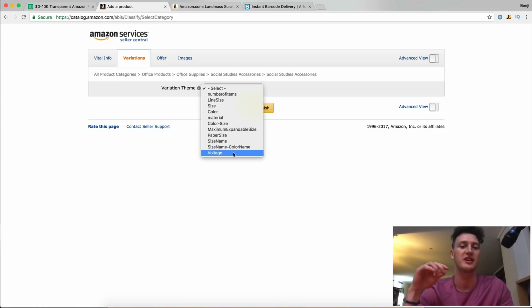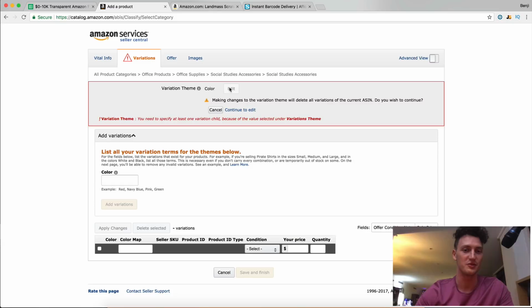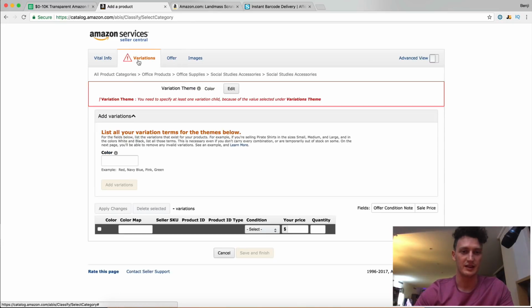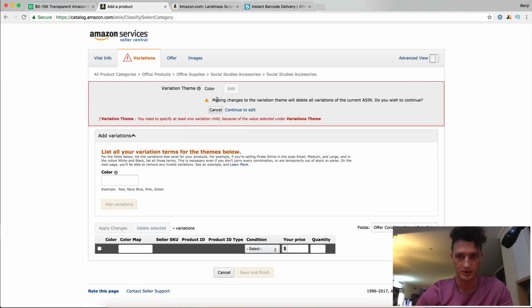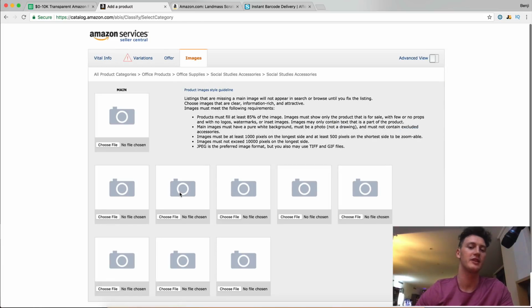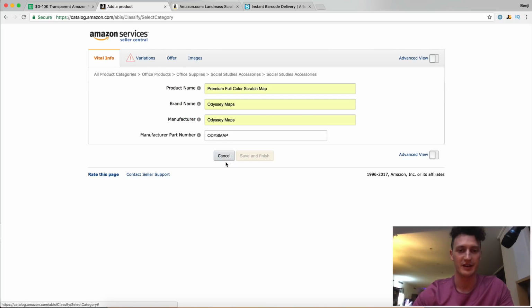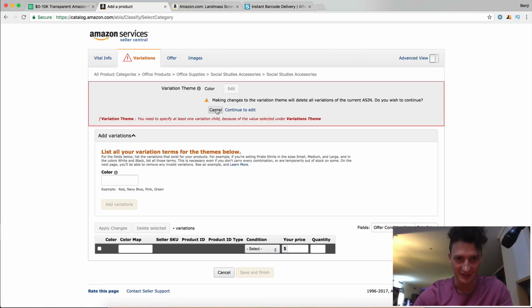So if you do a variation, I'd spend some time coming in, say we had a different color. You can put in all your colors down here, select the difference of price, how many you've got. It's much easier if you put it in up front. How do I get rid of that variation now? Okay, I'm just going to see if I can leave that. Images, if you have any images, I don't have any yet. We'll be taking some great images and optimizing them together. We can do that, but right now we don't have any. Okay, I need to get rid of this variation.